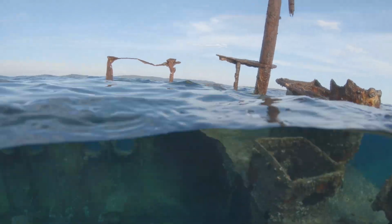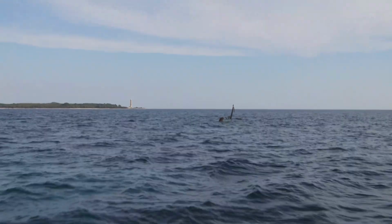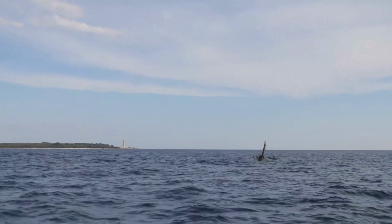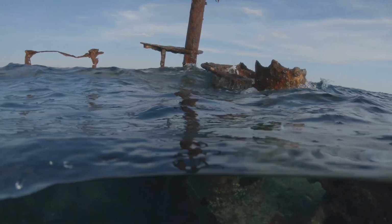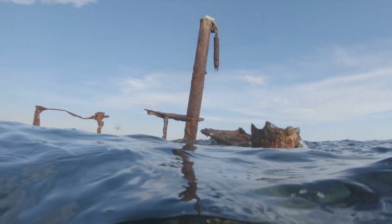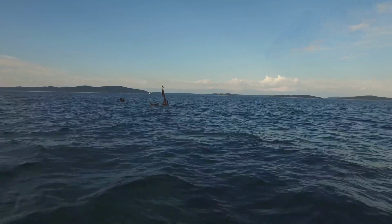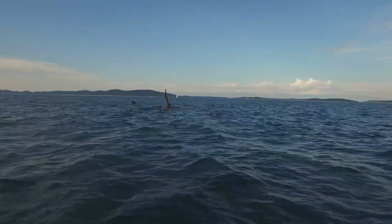As the ship is at a very low depth, some of its parts are still above the sea surface. Because of this, the location is ideal for diving with basic diving equipment, as it is not necessary to dive with the bottles to great depths. It is also very interesting if you want to visit it by boat.